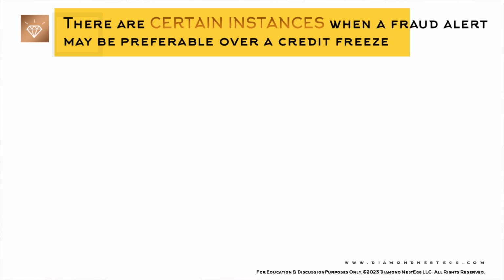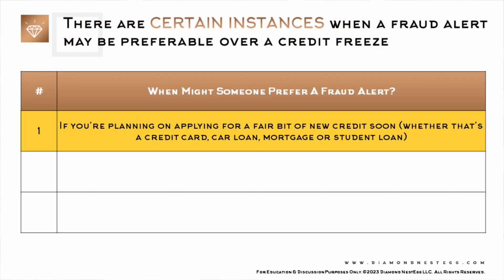Having said this, there are certain instances when a fraud alert may be preferable over a credit freeze. For example, if you're planning on applying for a fair bit of new credit soon, whether that's a credit card, car loan, mortgage, or student loan. So, when we first moved back to the US several years ago, my husband and I opened up multiple new credit cards and bank accounts, leased a car, and applied for a mortgage, all within a span of a few months. In that case, it would have made more sense for us to put a fraud alert on our records rather than to freeze and unfreeze our credit every time we applied for a new credit card, bank account, and or loan.